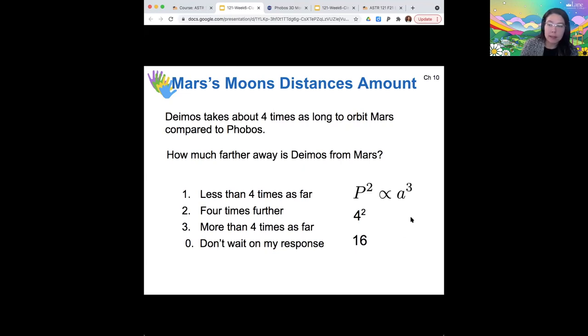So let's see if we can reason it out a different way. What if we say it's exactly four times further? Would that work out? Is four squared larger or smaller than four cubed is the question. Well, four cubed is 64. And so therefore, if the semi-major axis were four times as large, if it were four times further away, that would be too much. So we know that it must be less than four times as far away.